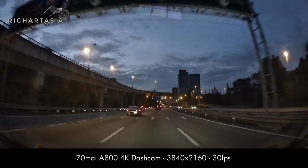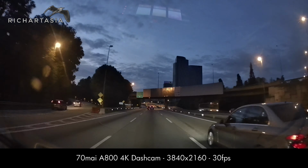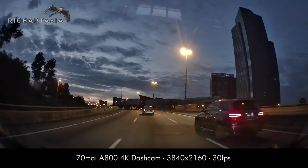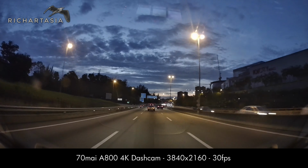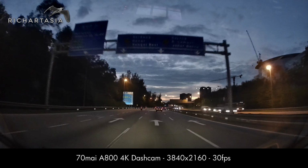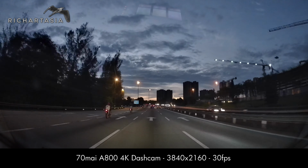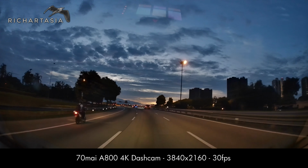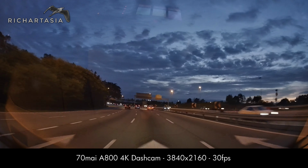The only thing that I miss from this dashcam is the voice command, because I do take photographs with the voice command on the 70mai Pro, but it's not available on the A800. But I'm okay with that, because I can screen grab the pictures from the 4K video as well. It's the max size of the 4K video from the app that I take pictures with. So I can also screen grab from the video, which makes no difference. Unless they put in the full 8 megapixel pictures from the camera sensor, but I doubt that will happen.